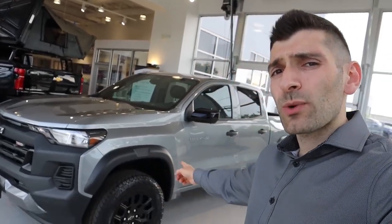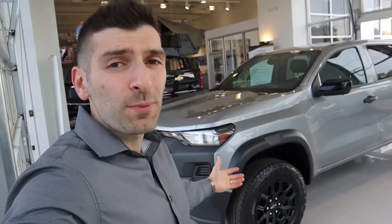But let me know your guys' thoughts on the 2023 Colorado. Would you pick this over some of the competition, especially the new Tacoma coming out, or would you pick something else and why? Let me know your thoughts down in the comments below.